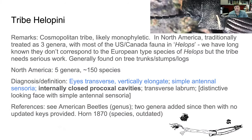Next, we have the tribe Helopini. This is a neat group. It's cosmopolitan. It's probably monophyletic, more or less, as it's currently circumscribed. And this is primarily made up of the genus, quote, Helops, which is a worldwide genus and was treated that way by many previous authors. It's come to be known that Helops really is only this small group from Central Europe, about six species. And none of the North American species actually belong with those.